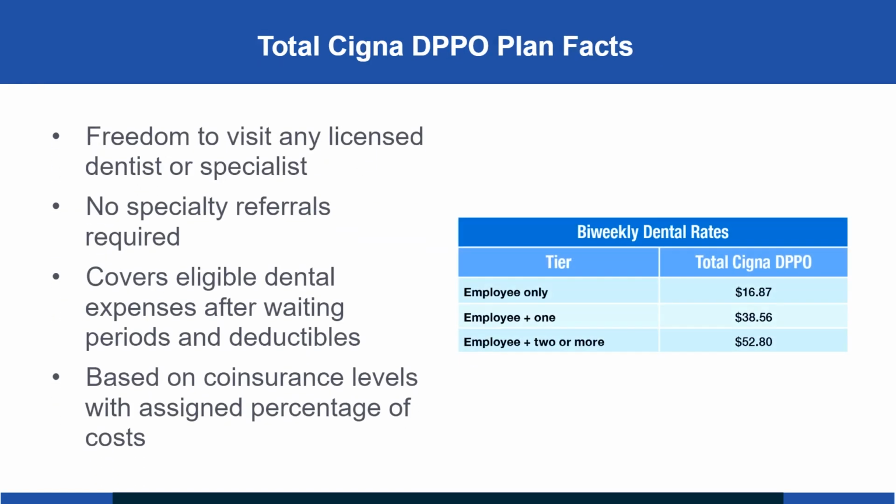The Total Cigna DPPO plan gives you the freedom to visit any licensed dentist or specialist. No specialty referrals required. The plan will cover eligible dental expenses after you satisfy any applicable waiting periods and meet any deductibles. The annual deductible is $50 per individual and $150 per family. The annual maximum benefit for Class 1, 2, and 3 expenses is $2,000.